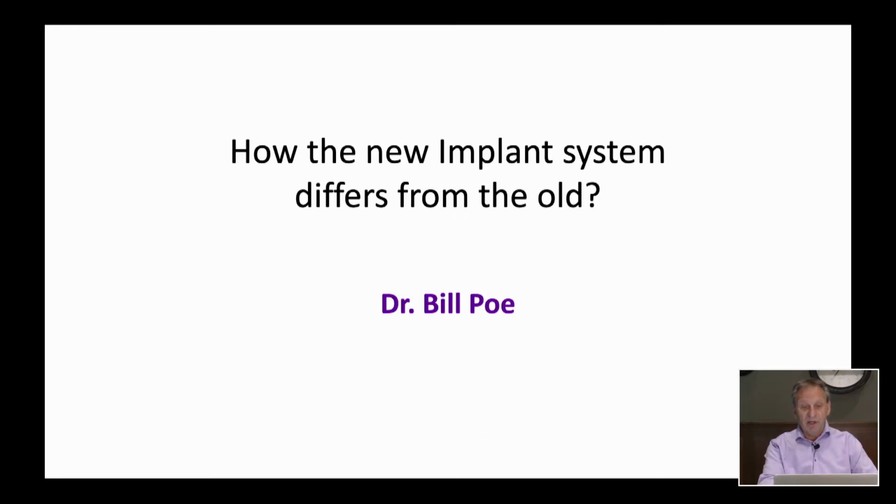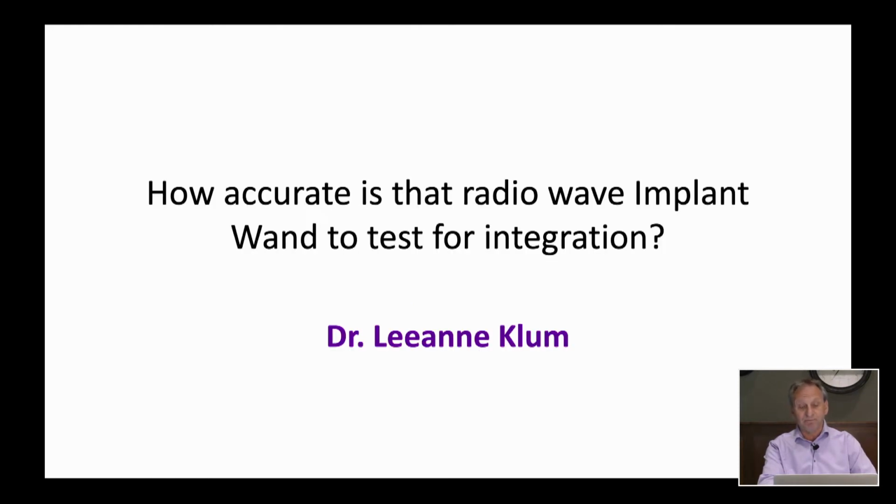Dr. Bill Poe, how about the new implant system? What's different from the old? And we'll touch on a few of those highlights or those points, not in great detail, but give you some idea of what's different about it and why we think we've improved the system quite a bit.